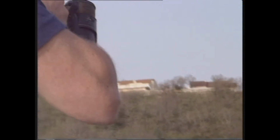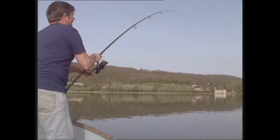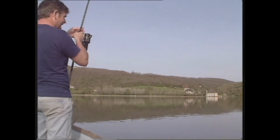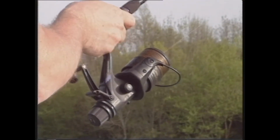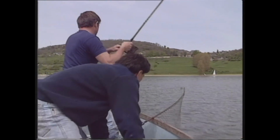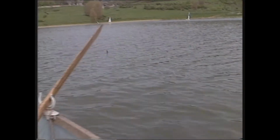Oh, it's just come off another snag now. The line's just flicked off a second snag. Another 20. Didn't like the bang on the boat then, did it? Got it in.